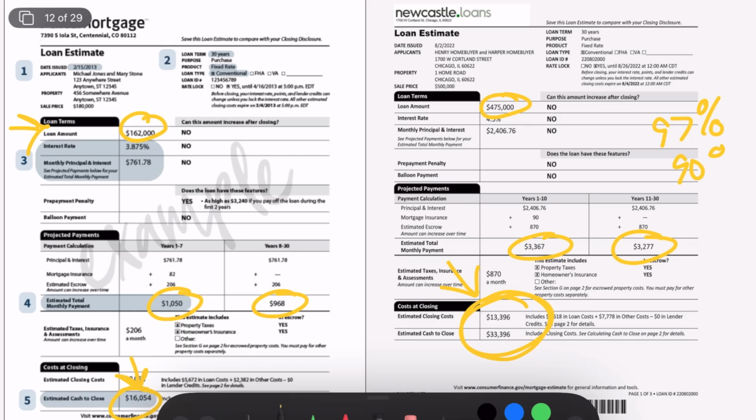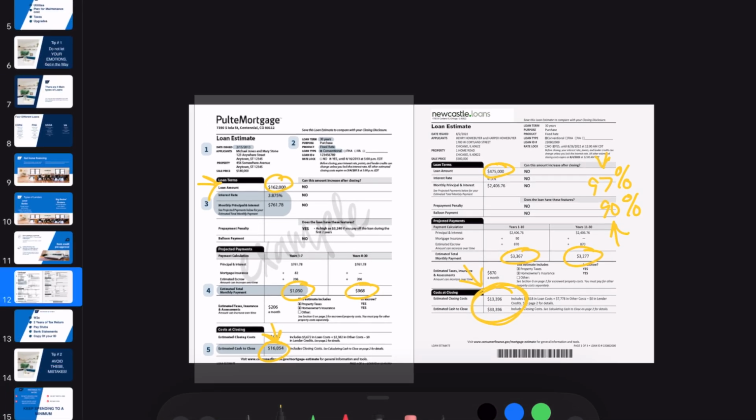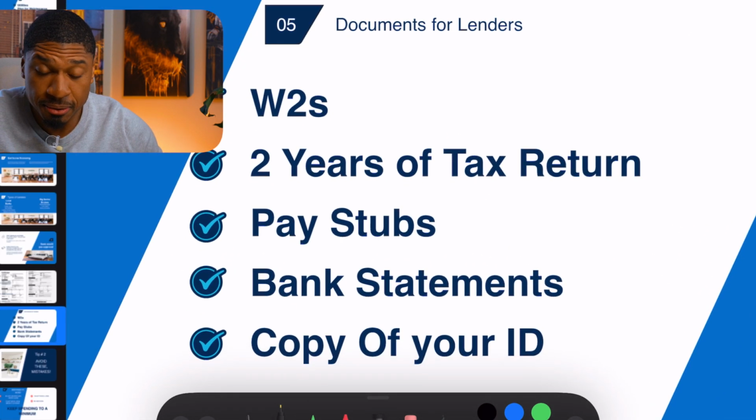Just to make sure, is it that 97% that you're getting loaned on, or 90% that you're getting loaned on, which is basically 3% down here and then 10% down here? So make sure you're looking for that, to make sure it qualifies within your budget, and that you have the cash needed to close in your bank account, okay?